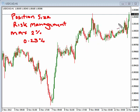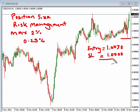So what I'm going to do is, for example, let's say that we went long right now. We entered into our trade. Our entry is going to be at, we'll call it, 1.0030. And our stop loss initially is down below our most recent low here, for example. We're going to make it an even 1.0000, which means that our risk, pip-wise, is 30 pips.